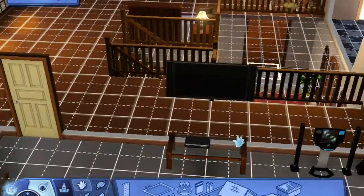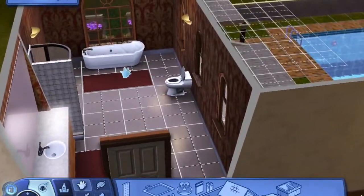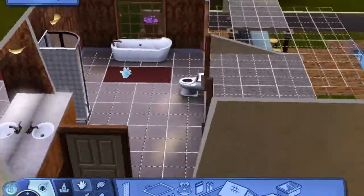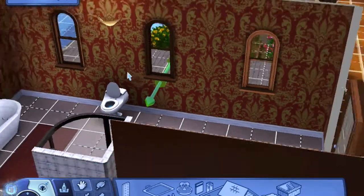Okay, so then you can continue on, and there's this awkward bathroom jetting off to the side here. This could be 2 bedrooms. It's so big, it's so awkward. The toilet's just sitting there in the middle of the room. It also looks like it might be carpeted or something.